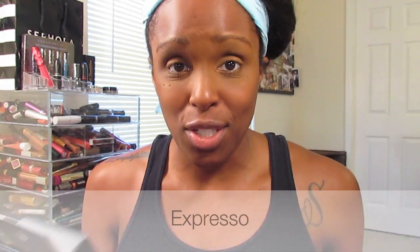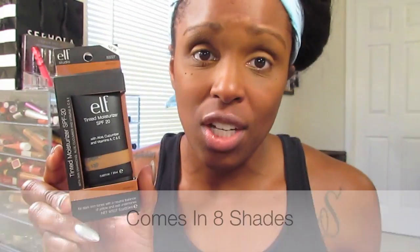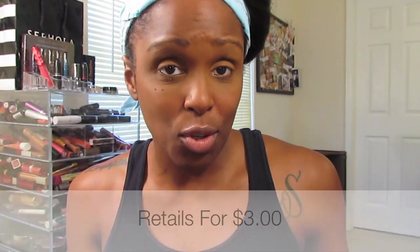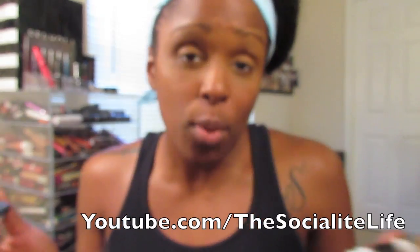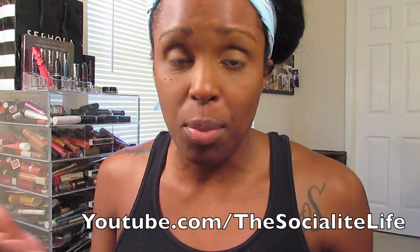Now for the e.l.f. moisturizer, this is in the color Espresso, bam, okay? And the e.l.f. tinted moisturizer features 8 shades, and this retails for $3, okay? So this is just to kind of give you an idea of the price difference between the two. They're not super duper expensive, certainly not as expensive as the NARS tinted moisturizer, but we gonna see if it's worth the money anyway, because any money spent is still money spent, okay? This is the first time you guys are gonna see me put this on.